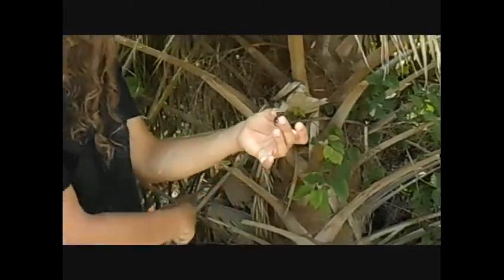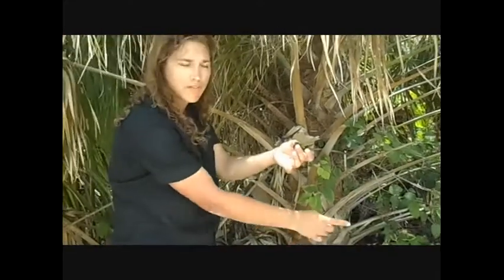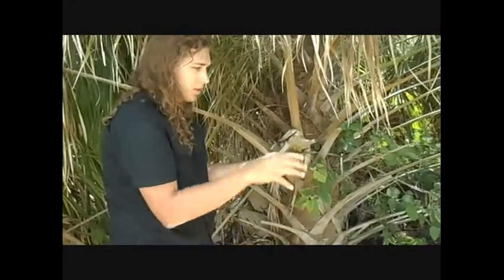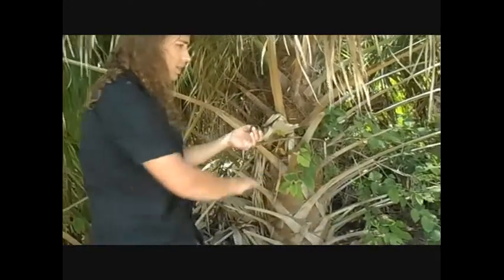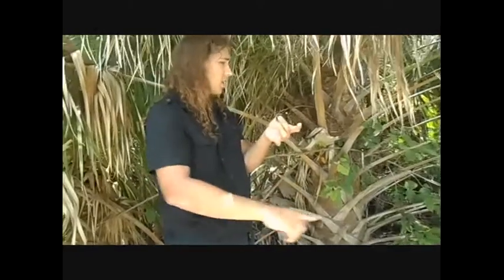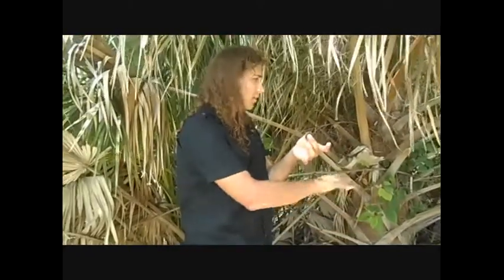Now these guys are helpful because they help decompose all the leaf litter around here. So they'll chop it up, sometimes pull it underground, and they help keep everything decomposed. So these are an important part of the ecosystem here because they help keep the stuff clean, they help break down the leaf litter, and they grow in mangroves. The mangroves provide them with the house, and these crabs provide the mangroves with nutrients, and they also aerate the soil. So it's sort of a symbiotic relationship these guys have with the mangroves.